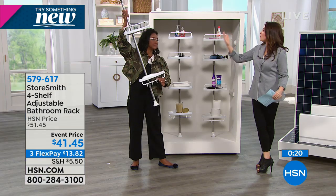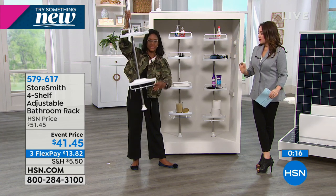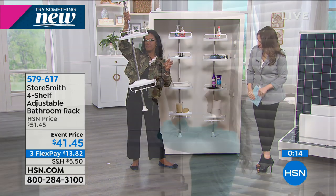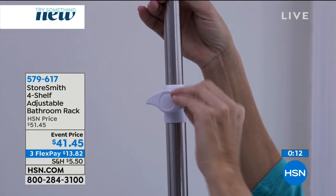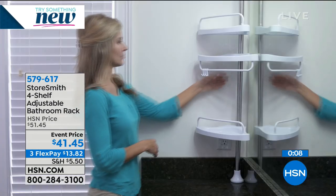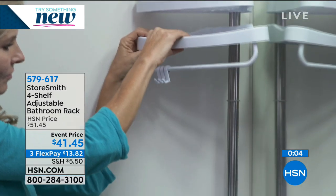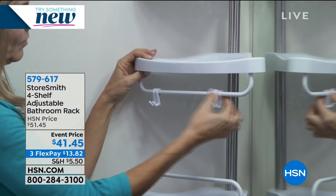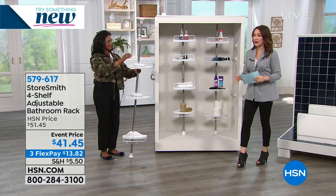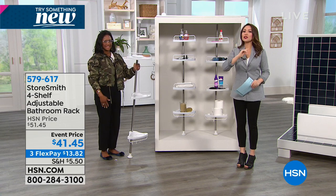By doing that, and I love, if we want four shelves, we have four shelves. If you want three shelves, you can remove the shelves, you can adjust the shelves. It comes with little hooks, so your little bath poofs can hang very easily. And you can see how simple it is to adjust it from 3 feet to 10 feet tall. So, easy to install, you don't have to drill any holes, you don't need any tools. $41.45, this is going to adjust tall, you're going to be able to adjust the shelves, get your counter space back.